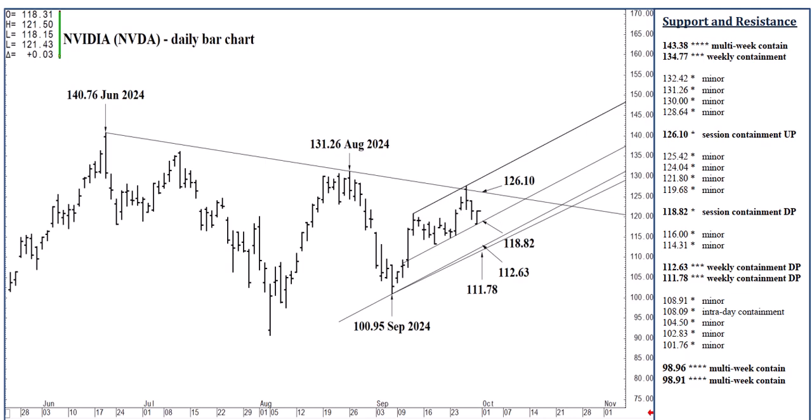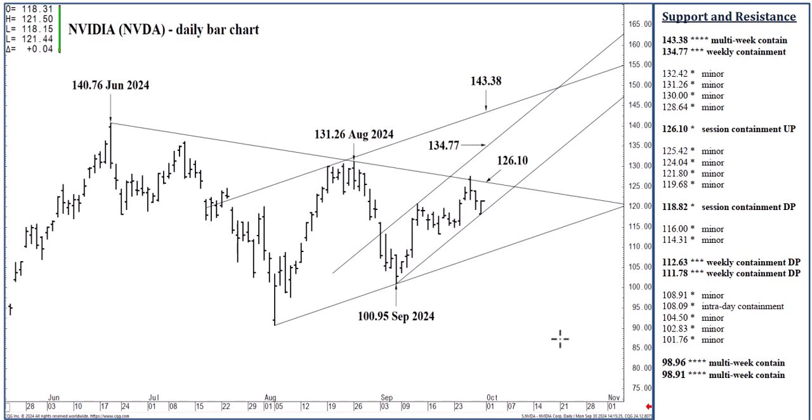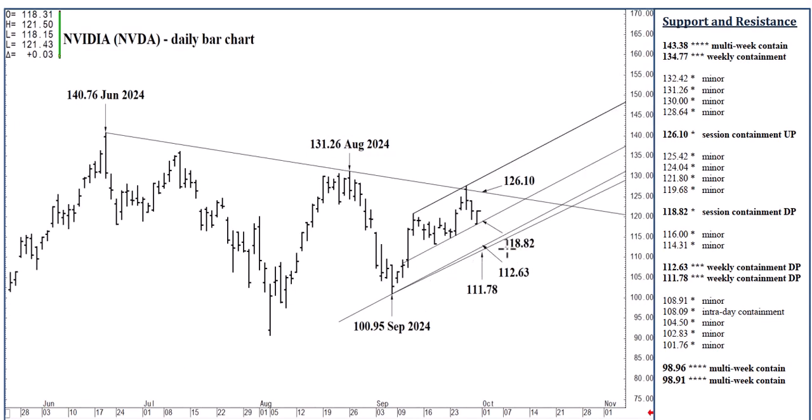And if we close above 126.10, there's no good reason to be short 3 to 5 day swing traders up to 134.77, and there's no good reason to be short 2 to 3 week swing traders up to 143.38. Your 2 to 3 week swing traders should already be long. Well, if you're not long already, you're bottom picking the 111, 112 handle.